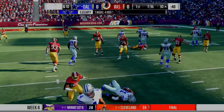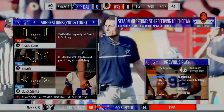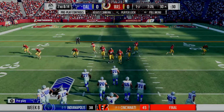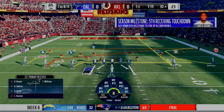Here's the first carry for Ezekiel Elliott. And he went backwards. He'll be down at the 30. It's a loss of 4 there, bringing up 2nd down. Okay, let's just make this one simple. We know that the running game is not their thing, but they can't just throw it on every single down without expecting some real heat from the pass rush.